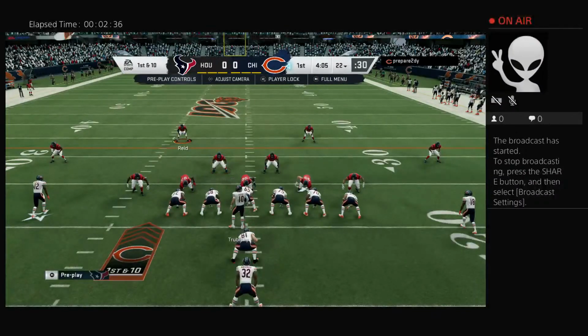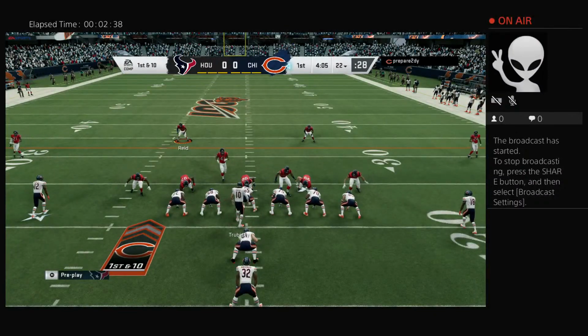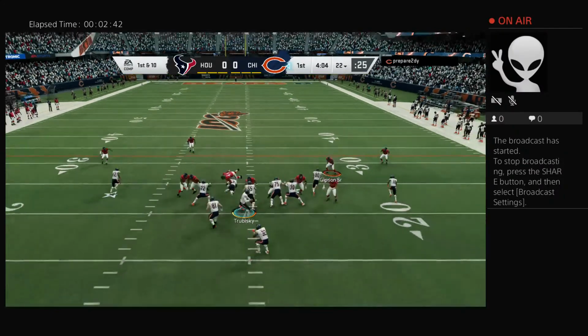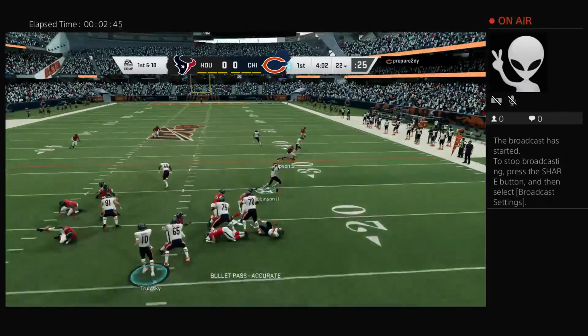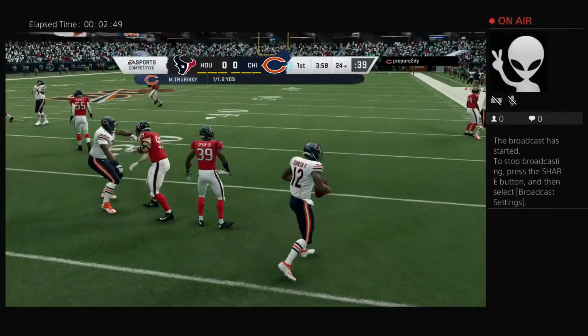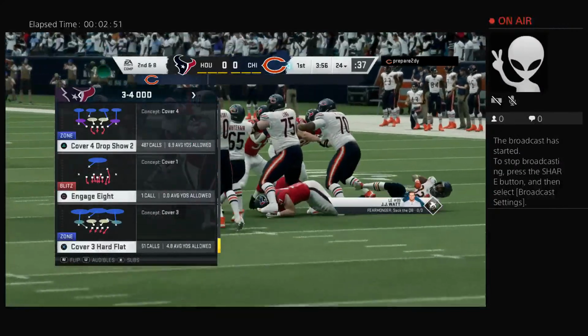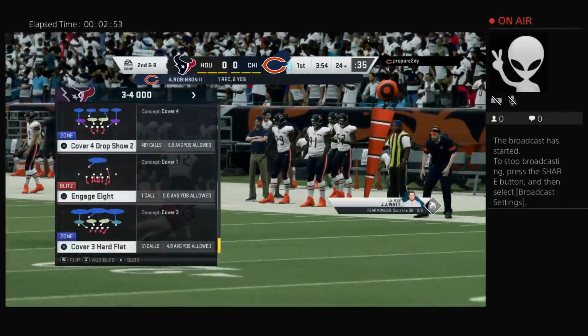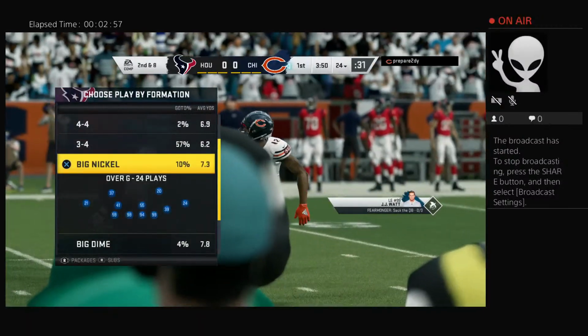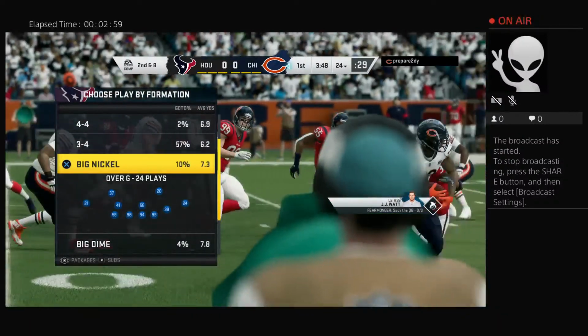Trubisky brings the Bears up, 1st and 10 at their own 22. Throwing here, Trubisky. Robinson's got it. Give him a couple on the catch. It's 2nd and 8. One thing we do know, he's going to get his catches. So as they move forward defensively, got to continue to focus on not giving up the big play when he does catch the ball in the secondary.